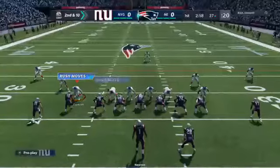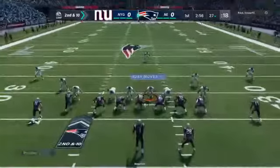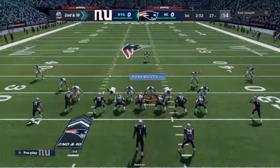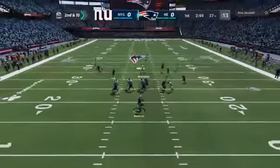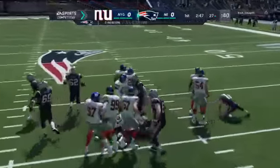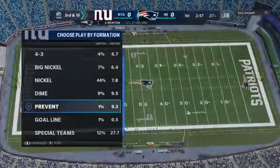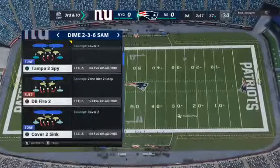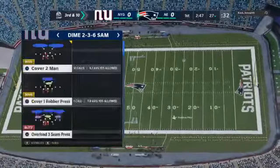Here's 2nd and 10. Out of the gun, Newton. And that'll be incomplete. Took a pretty good shot as he tried to pull that one in. Couldn't hang on, 3rd down. He did a fine job there of not hitting him before the ball arrived.